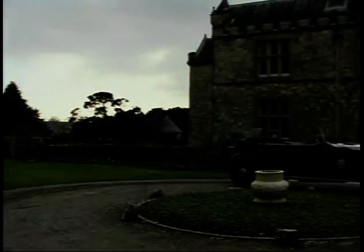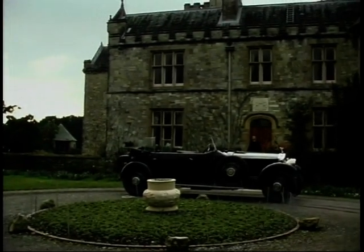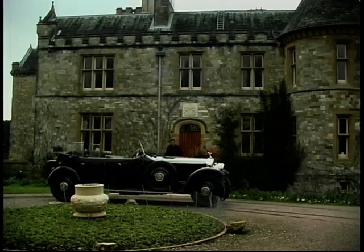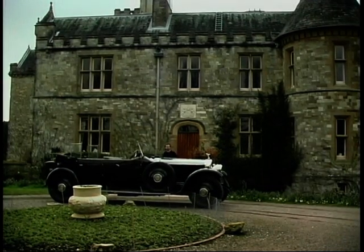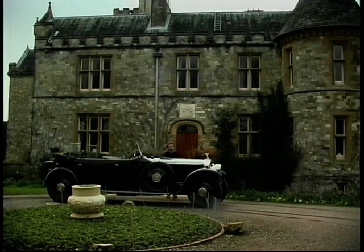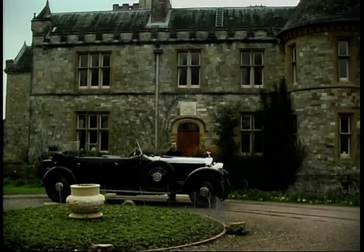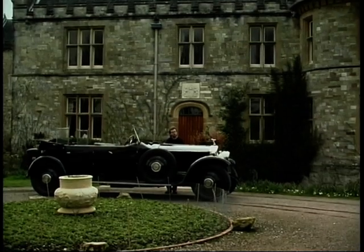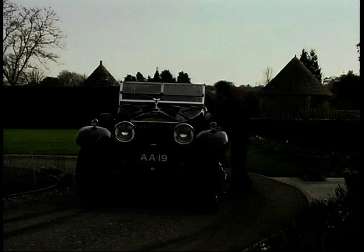This is Palace House at Beaulieu, home of Lord Montagu and his family. And this was his father's car. It's the 1925 Rolls-Royce Phantom I, the car that was made to replace the enormously successful Silver Ghost. And it's my great privilege to be driving it today.